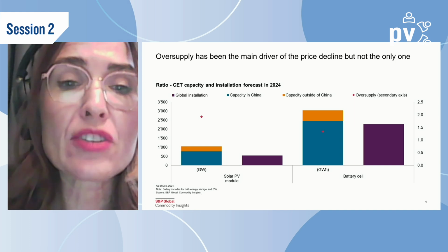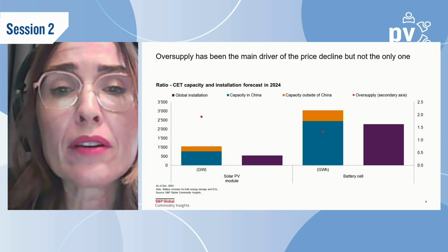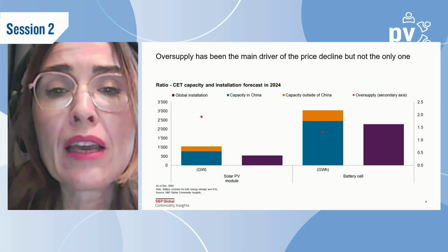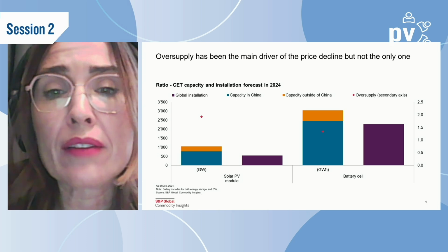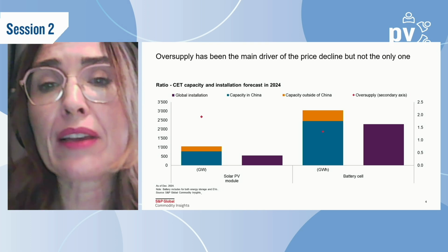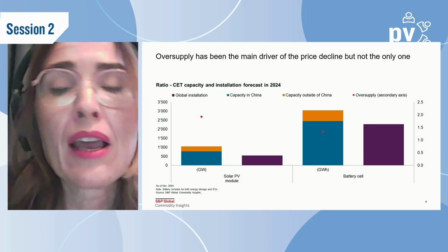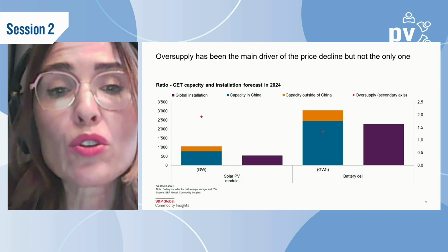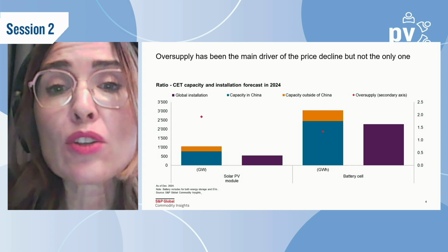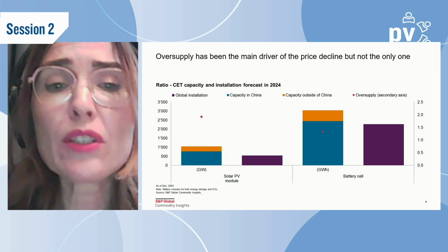However, as you will see in this chart, oversupply is probably the biggest reason for this massive price decline. If you focus on the left side of the chart, the first column shows the module global capacity in 2024. And the second column, in purple, is our installation forecast for this year. You will see very clearly that there is an oversupply ratio of 2 to 1 between capacity and installation forecast. And it's not only that there is massive oversupply, it's that current manufacturing capacity in China is already larger than our estimation for installations globally in 2024.